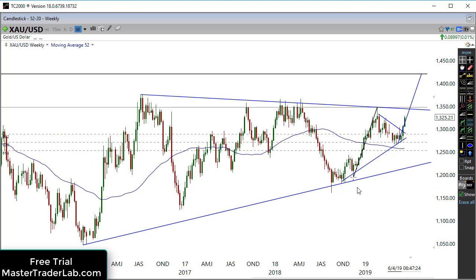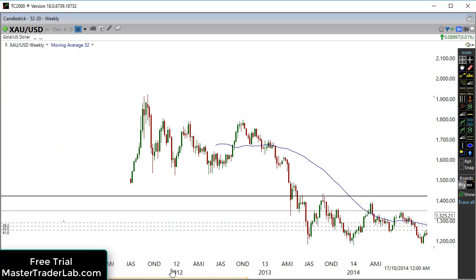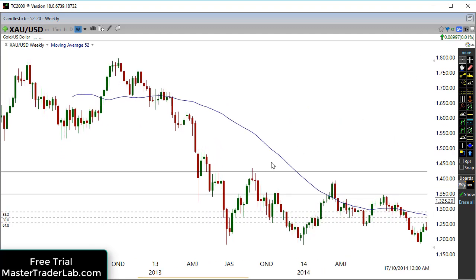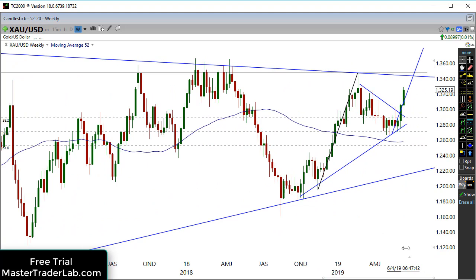Look at that. I just did a projection tool, and if I go back in time, that line up there is the projection. But if I go back in time, look at this. What is this? That's that trend line through there. Look at all that support, resistance, resistance, resistance, right smack on that. So coincidence? I think not.